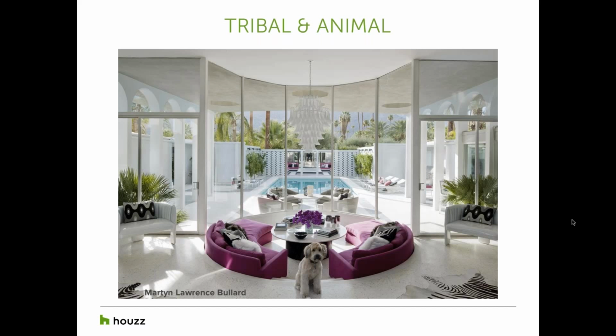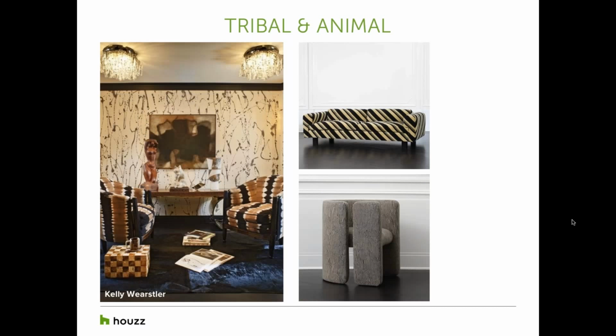Iconic interior designer Martin Lawrence Bullard creates just the right level of excess with his extraordinary spaces for celebrities, but also for his own home, which we see here. The monochrome of the zebra rugs and cushions are fantastic, juxtaposed against the fuchsia and the white. And colours this strong work well, and work best, in larger spaces as well.